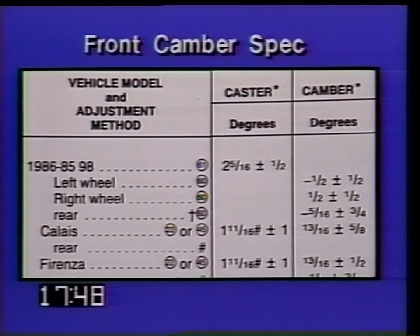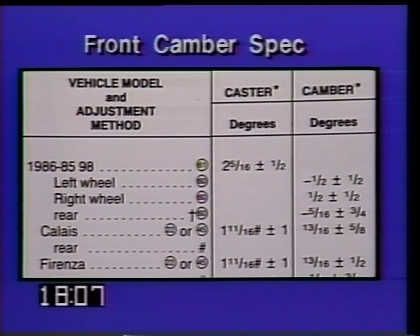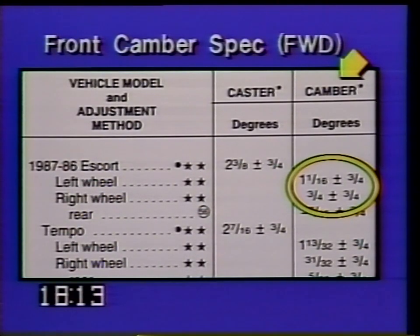In this next example, you'll notice we do have individual left and right wheel specifications. In years past, this was common practice among many manufacturers and was used to compensate for road crown. But today, when individual left and right camber is specified, it usually has nothing to do with road crown, but is used instead to enhance directional stability. This is an example of a front camber spec for a current production front drive vehicle.